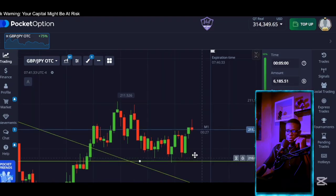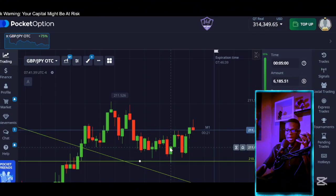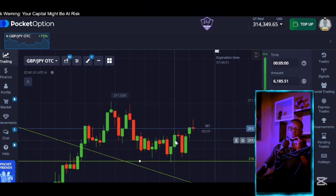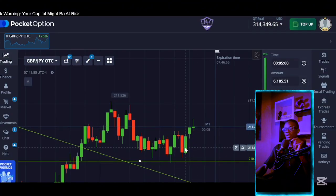All right, I was supposed to take my trade on this beautiful green candle right here, but somehow because of internet I entered the trade, but it didn't process onto this very candle. But thank God somehow we won this trade. Now see how beautifully price respected us. See how beautifully the price has now started moving upward after we placed our trade.